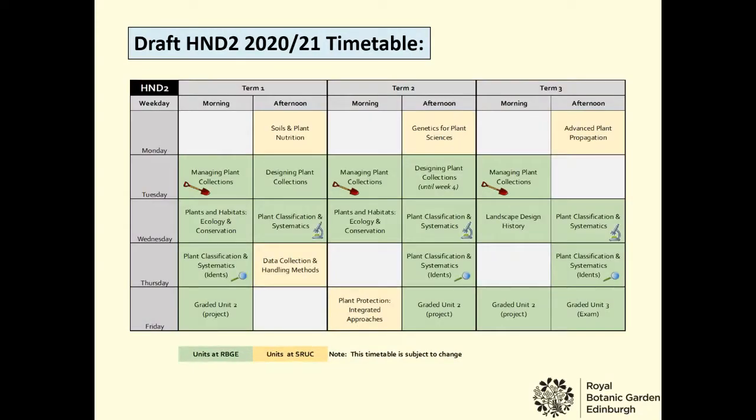So this is the second year timetable. As you can see, in second year, you're at the Botanics much more than you are at SRUC. So I'd say over the 4 years, if you do the whole degree, it's a roughly 50-50 split of time at each campus. So then very quickly, the SRUC modules, you've got soils and plant nutrition.